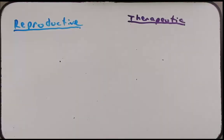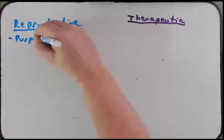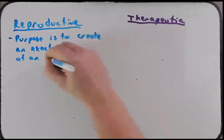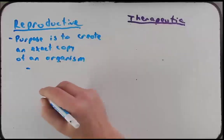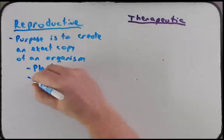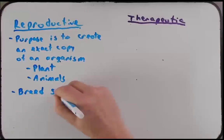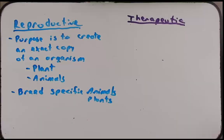But let's talk about them in the sense of what they are and what they could potentially be able to do. Reproductive cloning, the purpose is to create an exact copy of an organism. Scientists have been successful at reproductive cloning with many different plant species and with many different animals. Some of the potentials for reproductive cloning: breed specific animals or plants that have features that certain individuals are looking for. Maybe animals that produce more meat, or plants that are larger and more ripe and tastier.